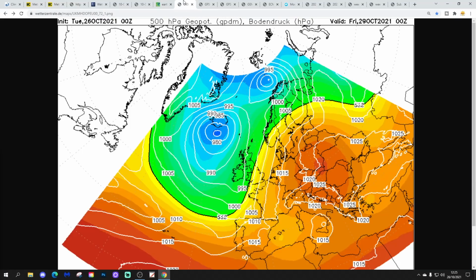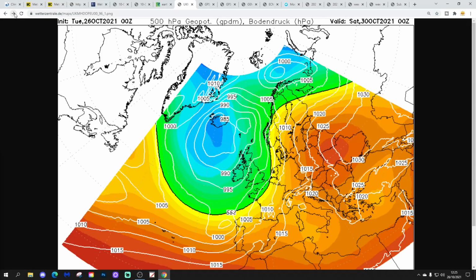Right, let's have a look at some chart data then. This is how the UK Met Euro is looking for midnight on Friday. Low pressure pushing across the country, trying to take a band of rain with it. We may get a little bit of a break late Friday and into Saturday, but only at the expense of the next area of low pressure coming up from the southwest. Now, this is one to keep an eye on.